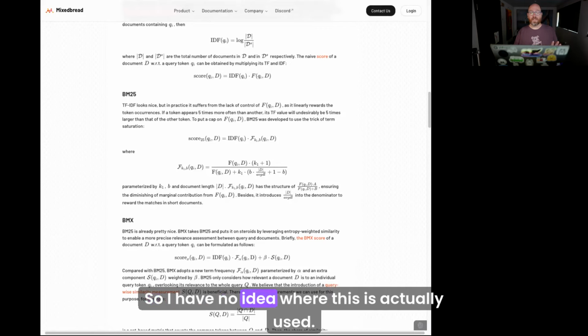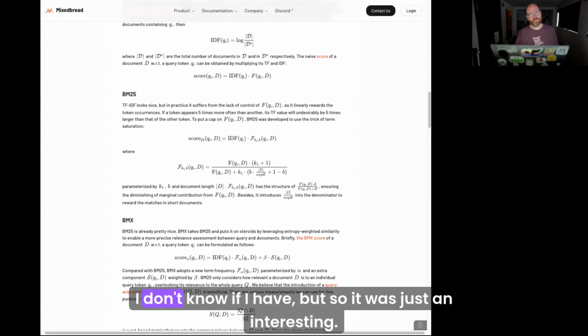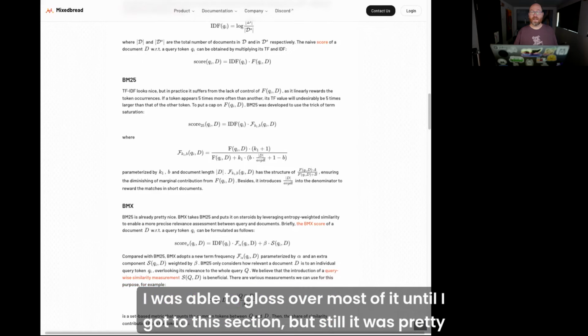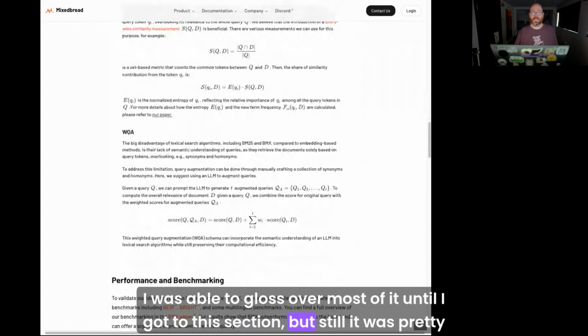So I have no idea where this is actually used. I don't know. Maybe I've seen BM25 before. I don't know if I have, but it's just interesting. I was able to gloss over most of it until I got to this section, but still, it was pretty interesting.